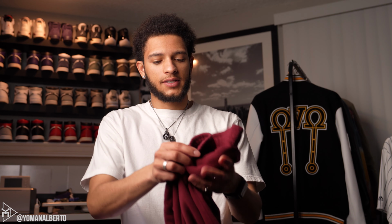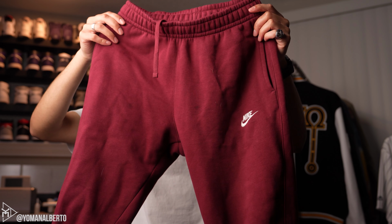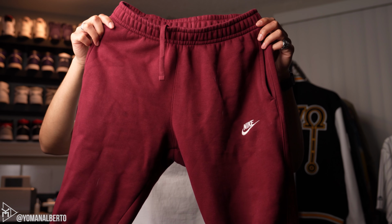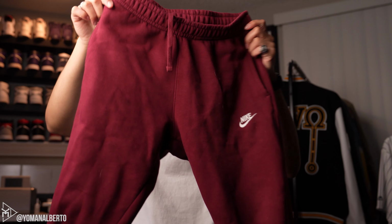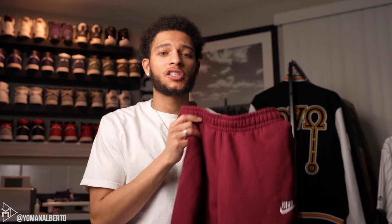This right here was about $50 or $55. These Nike sweats, I've been wearing them. These right here are in a burgundy colorway with white embroidery right there. So these did retail for $55, and then with the discount, I did pick them up for 33 bucks. Pretty simple, pretty plain. Nothing too crazy about them.